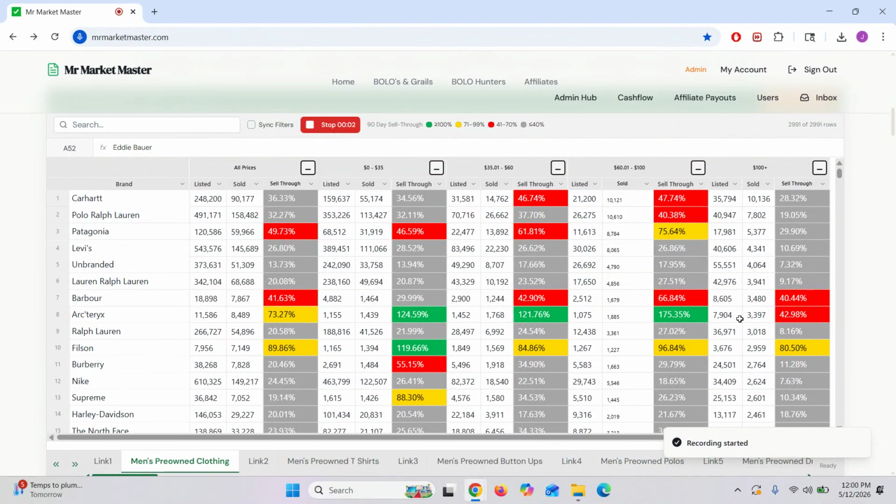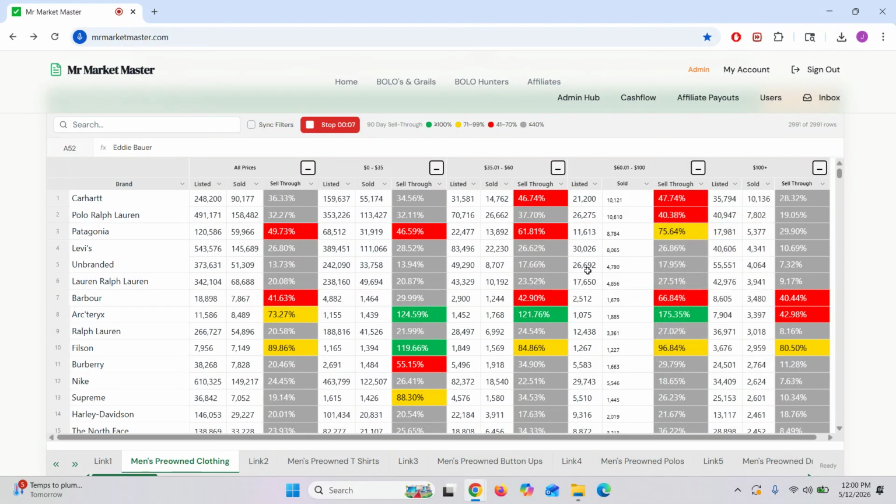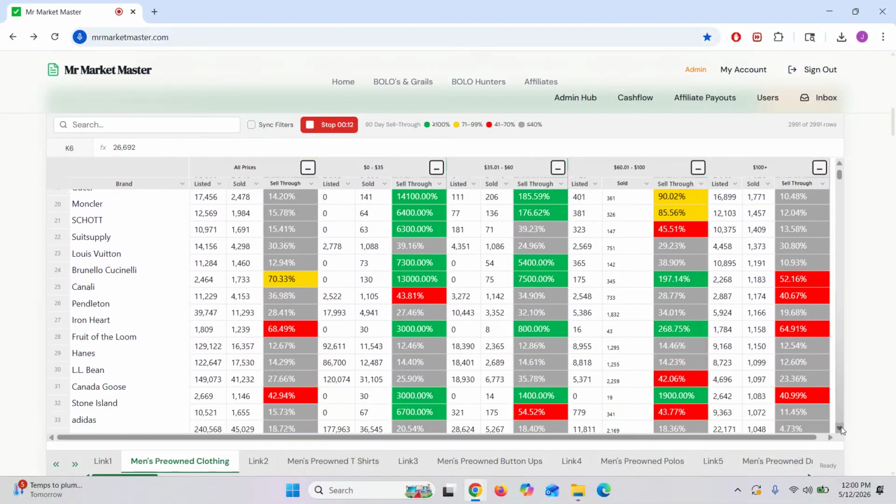All right, I've created the best way to do research on eBay. We're in the $100 plus category. We go to sold, sort largest to smallest, and we're going to go ahead and scroll down.